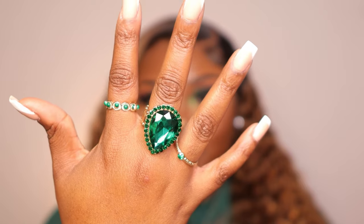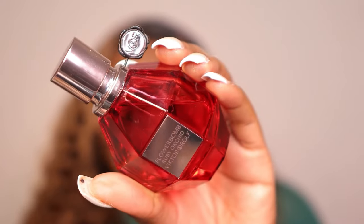Spray my face one more time. Okay, y'all, so I put green on. I got my green accessory, super cute, right? And the fragrance I'm gonna wear is my Viktor and Rolf Flowerbomb. They sent me this in PR and I'm forever grateful. Like, your girl be getting PR now, y'all. Like, what? It's been a long time coming, but yeah.